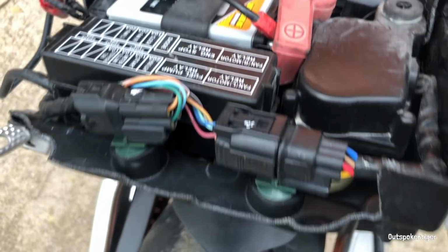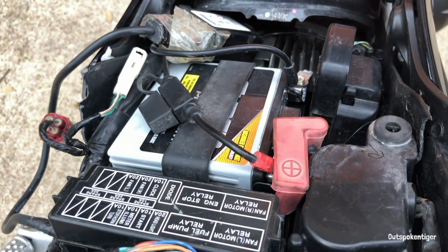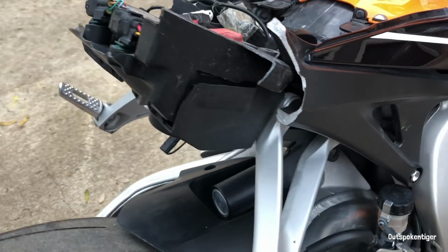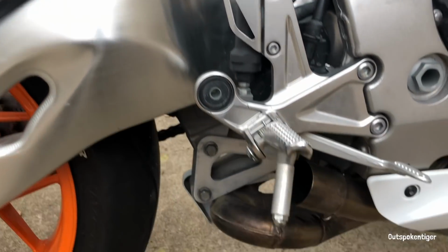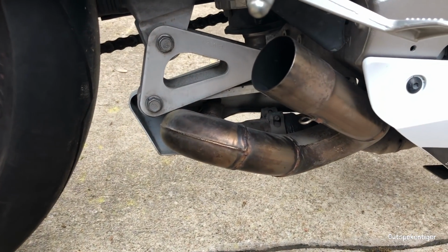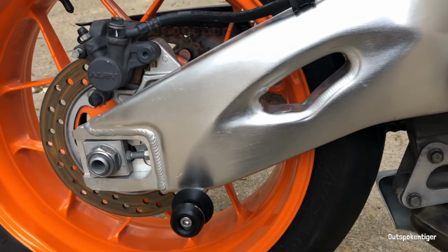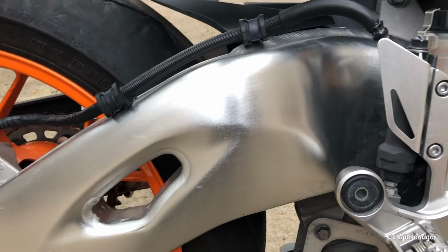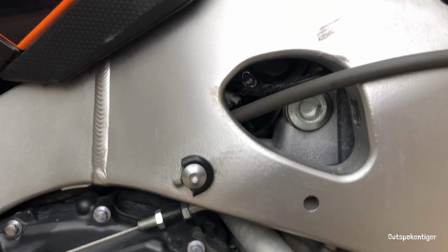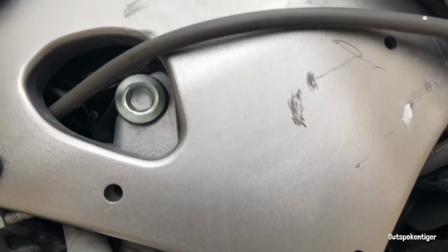Luckily, it didn't get any further damage than it did, because as you can see, it barely missed the electronics and the battery and all of that other good stuff in here. So that's one less thing I have to worry about. On the exhaust, the muffler is completely gone. I'm not sure if that's aftermarket or stock. I'm not really familiar with the Hondas that much, but as you can see here, this is still in great condition. This side of the frame, for the most part, is in great condition, even though there are a couple scratches, but we can get that out.